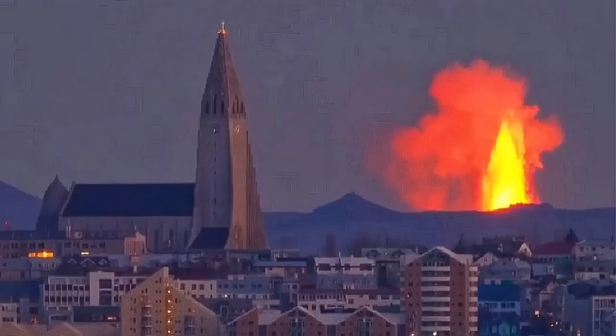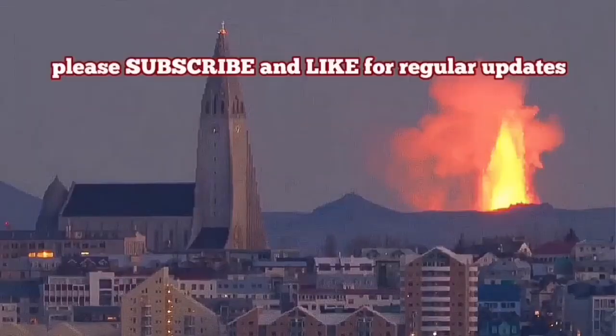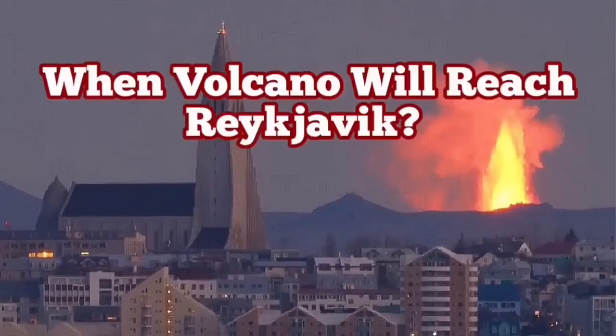This volcanic system may not reach as far as Reykjavik. But in this model that I presented, if it reaches there, that will be just the outskirts of the town.